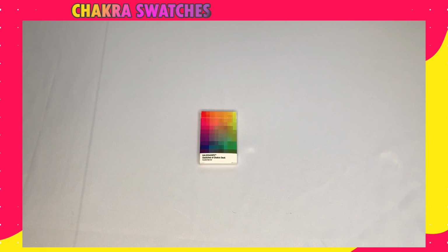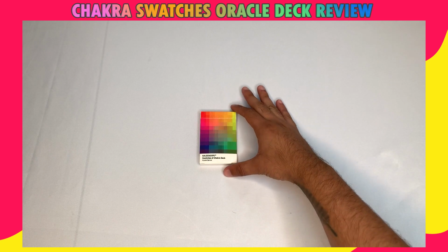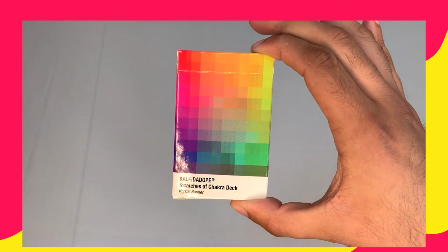What's happening, fam? So we're back with a tarot oracle deck review, and we're going to be reviewing the Kaleidoscope Swatches Chakra deck, okay?